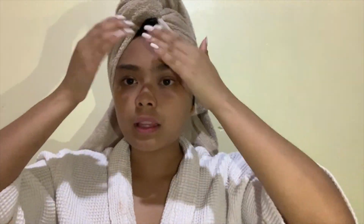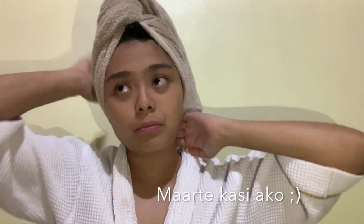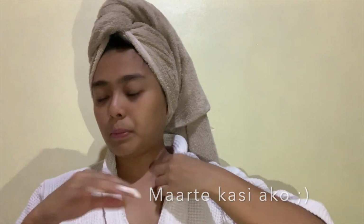Before I start doing the next skincare, papakita ko sa inyo ito yung all the skincare that I use every night and day. Pero yung papakita ko sa inyo is the nighttime kasi mas madaming steps for me unlike the morning, na wala naman akong nilalagay kundi like two things. Sorry if medyo maingay kasi naka-on yung electric fan. Sobrang init pag pinatay ko siya, so pagpapawisan ako.